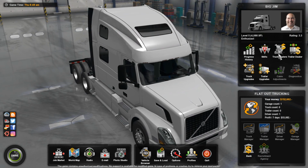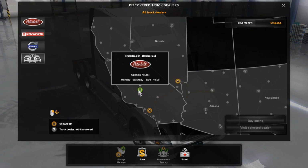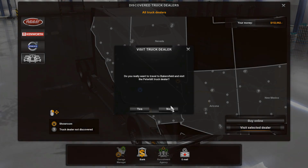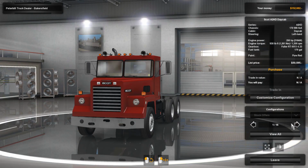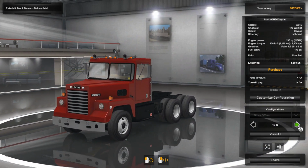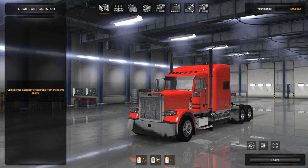Now, one of the big things was price for value. And I found that Peterbilt had the best options. So the Scout, I didn't really even take a look at it. But this Peterbilt, I did take a long look at, and this is the one that we're going to go for.